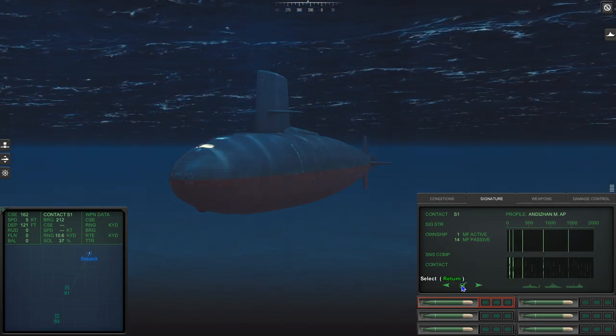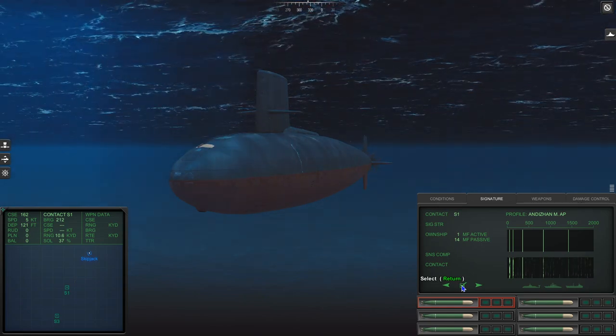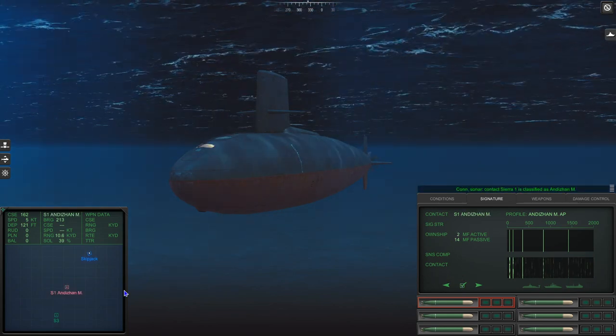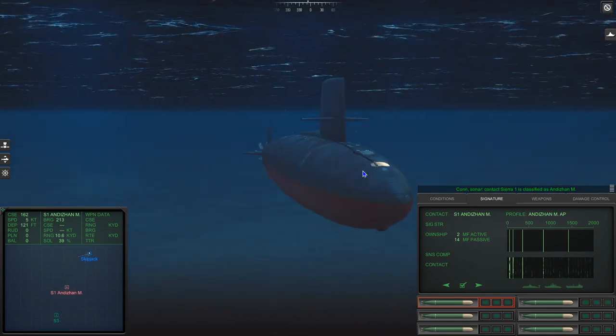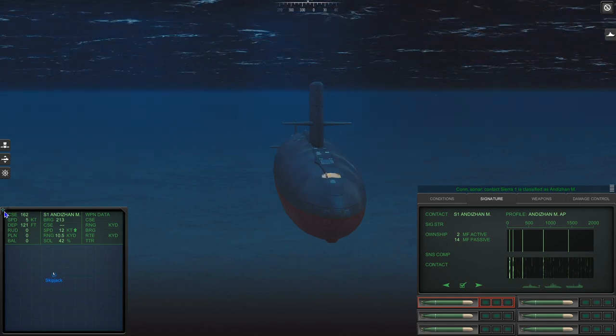Yeah, I think it's an Andazani. Con, sonar, Sierra 1 is classified as merchant. Oh, I'm getting pinged. I'm getting pinged from all over. Oh, shit.